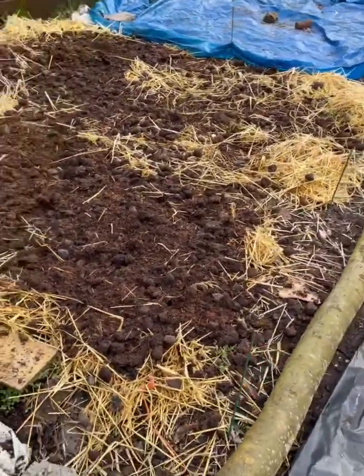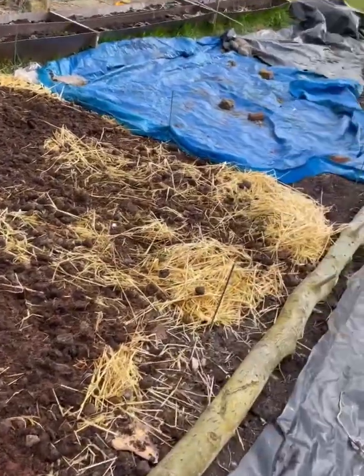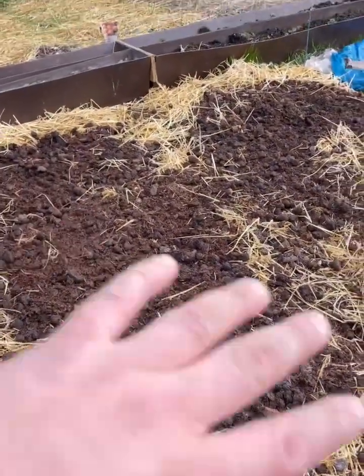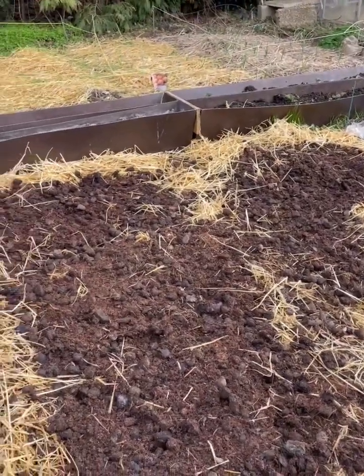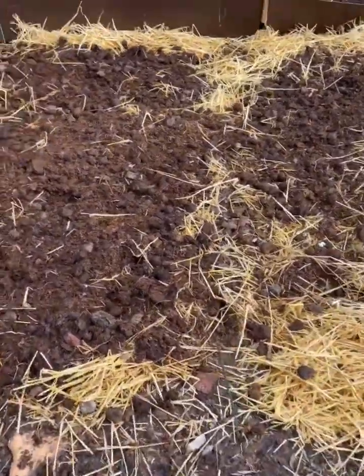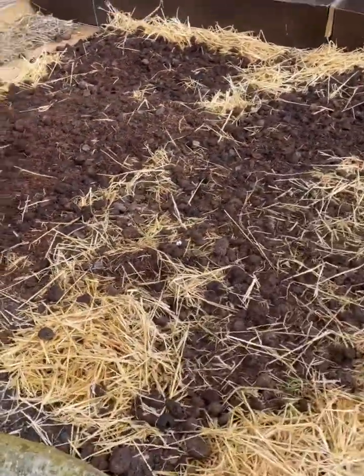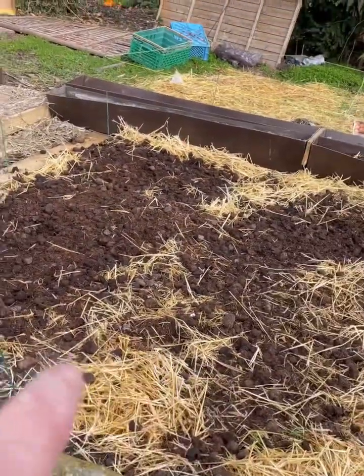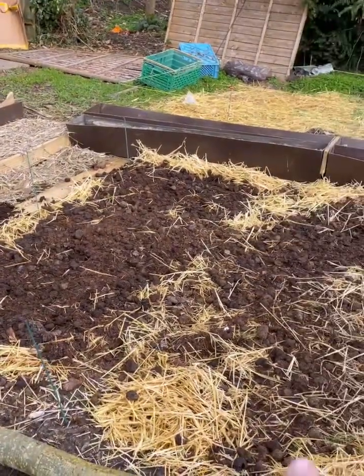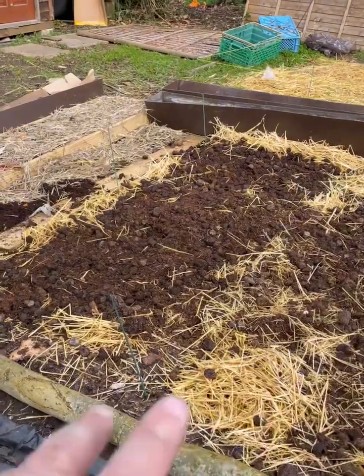Okay, now don't judge. I ran out of horse muck. So all on here is your potatoes. Now I haven't done any drills because what I tend to do is once they start shooting, so I think this side will probably start shooting first because they were the first ones in. I need to put some more muck down on there and clear the rest of the straw up.